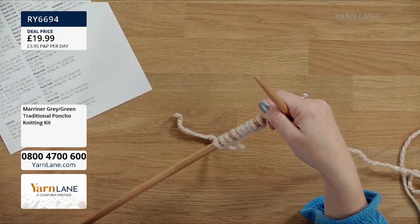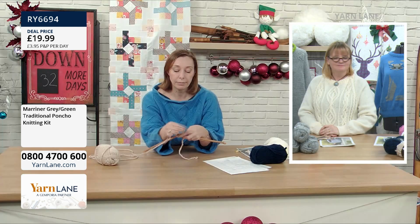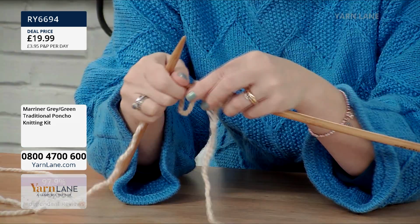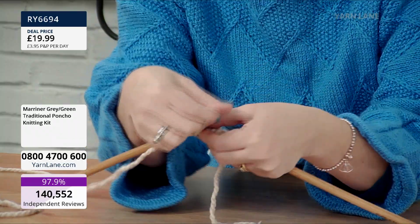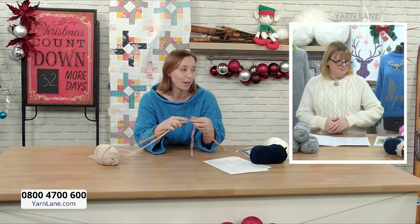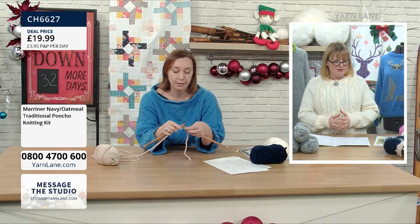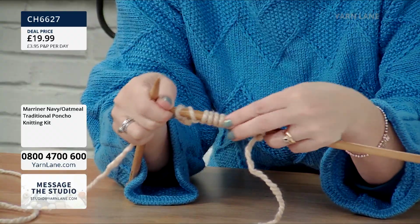I'm just wondering how many you need for your front. 46. I would definitely knit this and make it. I was sorry you hadn't sent me enough balls of wool. Yeah, but which colourway do you like the most? I like the navy and the oatmeal best. That's probably what I would wear the most, which is the one you sent me actually, yes. I think it's a really nice colour combination because it's not as stark as navy and white. It's just a bit softer, isn't it?